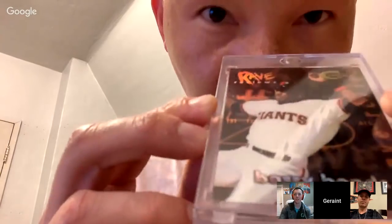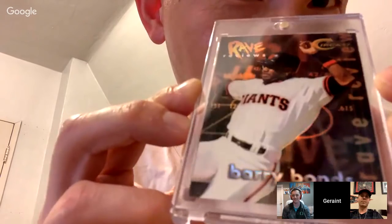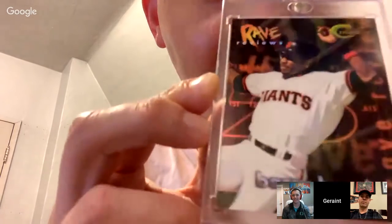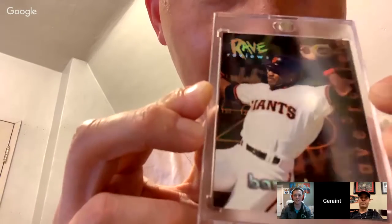Okay. And then along the lines of that, another card that came with the card I was buying originally was this Rave Reviews. It just looked like a nice card, so I picked it up, and it's a great looking card. It's not expensive. It was like $10. And that doesn't make much sense. And I've talked about this so many times. So let's go back to the card here.